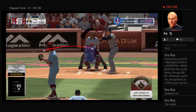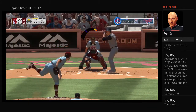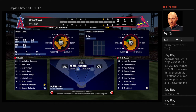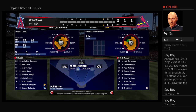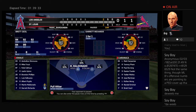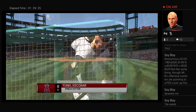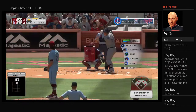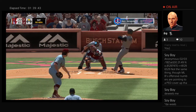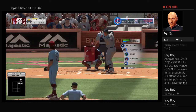Digging in to try it again, Garrett Richards. It's his job to get something into the outfield and give that go-ahead run a chance to score from second. Yunel Escobar. Pinch hitting for the Angels, number 0. Yunel Escobar. And, oh, look out as the cutter ran way in and just about drilled him.